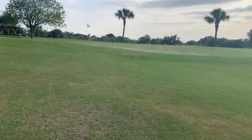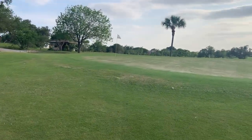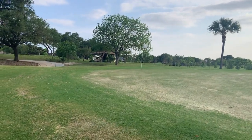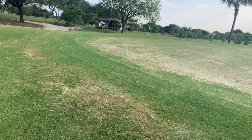So 6 iron came up a yard short of the green. Probably should have gone with a 5. Wind's blowing across slightly with, I think. But still, not bad. Chip it up, make the three, if not chip it in.